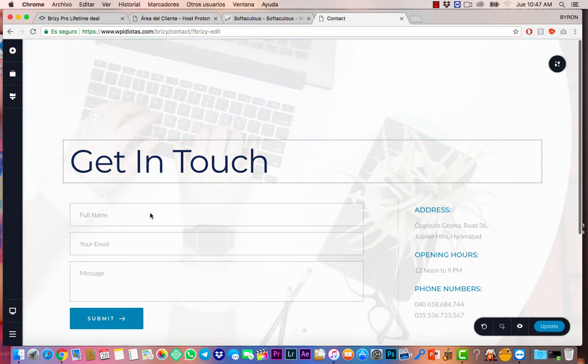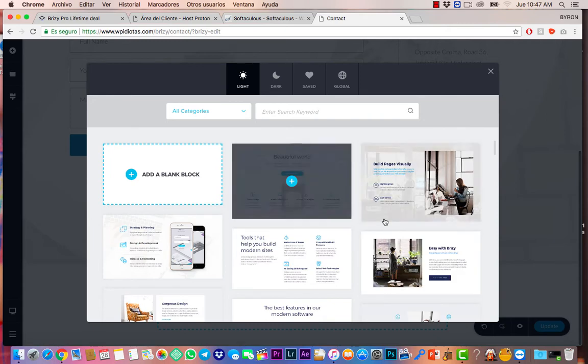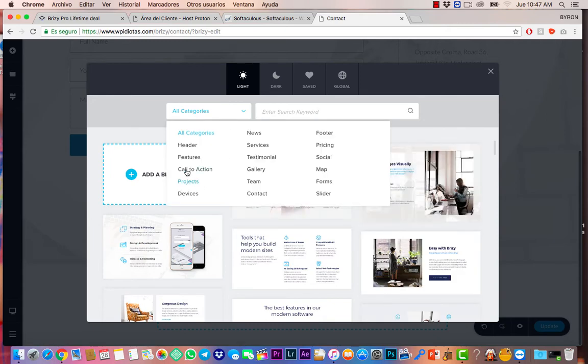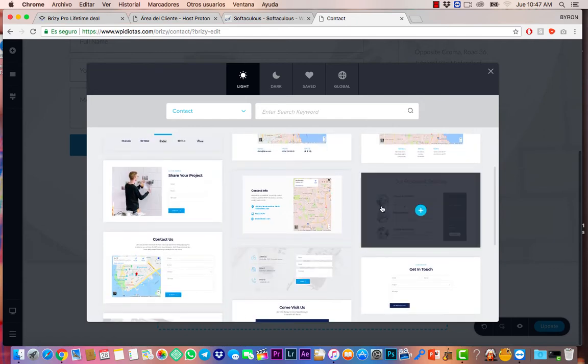And let's import another one. Let's get another block, a pre-made one also. Let's go to categories. Let's go to contact again, and let's get this one. All right.